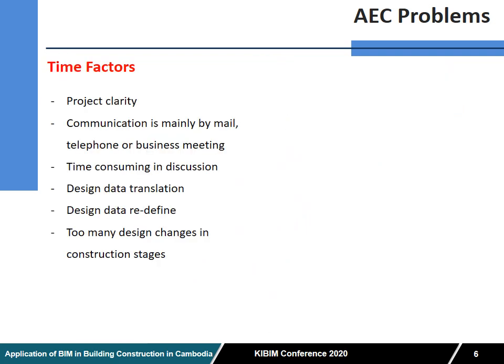For this part, we divide into time factor and cost factor. For time factor, there is project clarity and communication. Mostly we do the communication by mail, telephone or business meeting. It's really time-consuming in this discussion, and also the design data translation, data redefinition, and too many design changes and redesigns in the construction stage. It's really time-consuming, which we have experienced previously.